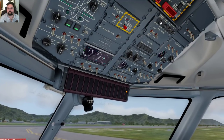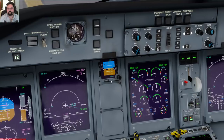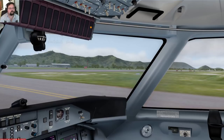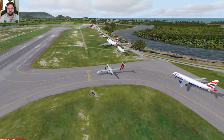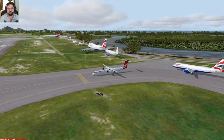Taxi via Bravo, then follow the Velocity 737. Speedbird 421, follow the Velocity A320 via the grass, 15. Follow the Velocity A320 via the grass, Speedbird 421. Qlink 496 Delta, contact tower now, 124.9.